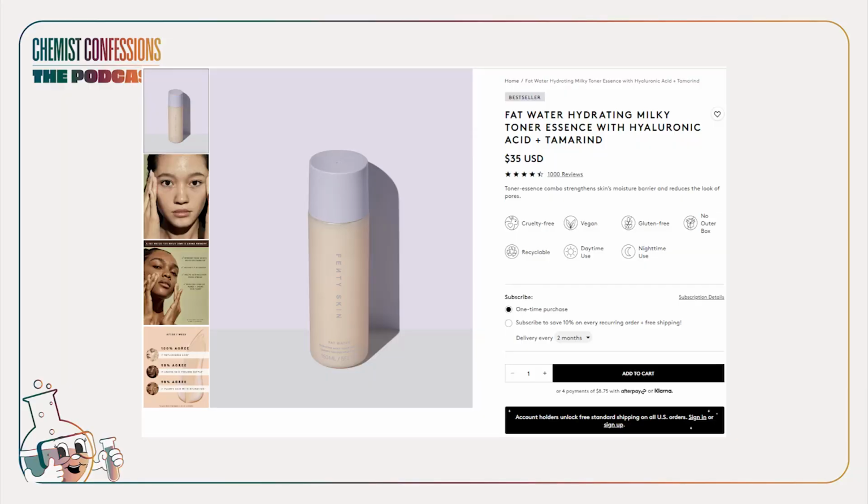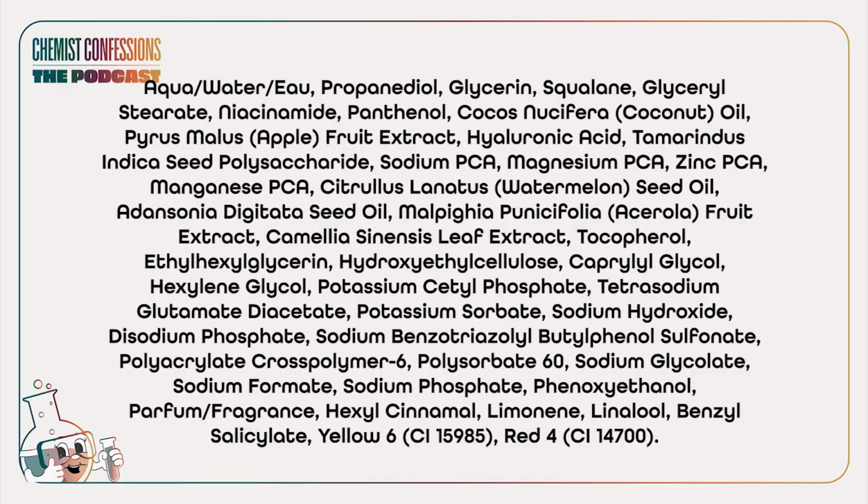Okay. And then your Fenty Fat Water Milky Toner Essence has water. There's milk, toner, and essence, literally hitting every descriptor. So you can tell they also are trying to figure out what to call it. So you've got water, propanediol, glycerin, squalane, glyceryl stearate, niacinamide, panthenol, coconut oil. And I have literally skimmed the top of the ingredient lists. There's actually a lot more in all of these.